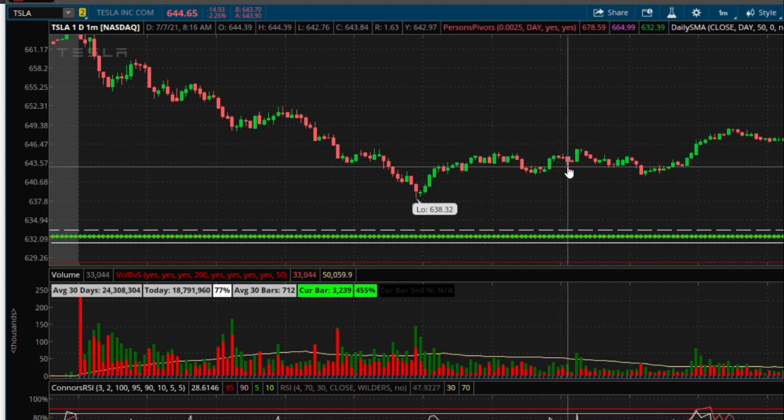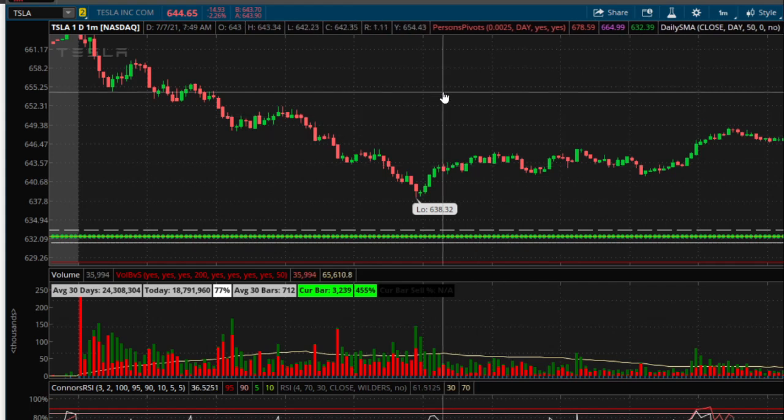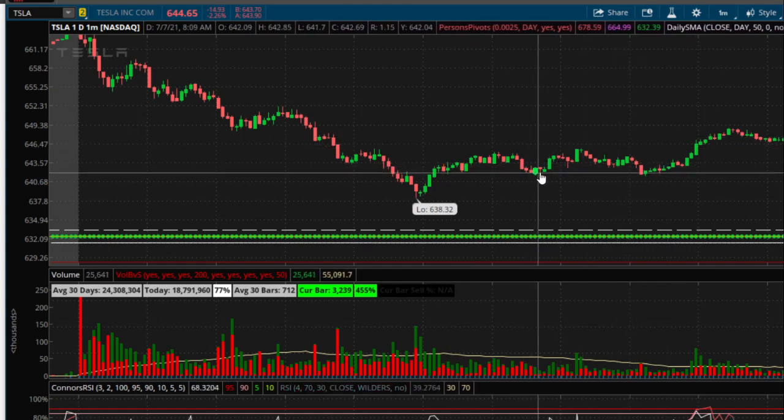I gathered enough gain and I didn't want to be greedy. Plus, this is close enough to the pivot line. It is only about $9 from the pivot line. So I wasn't expecting a ginormous amount of gain from this trade since it's only moved about $10 to $15 since I entered. So I thought this was an optimal point to exit right around this area.